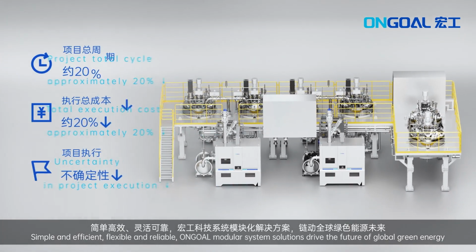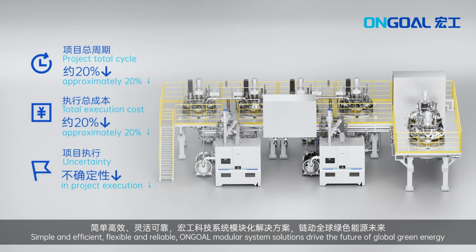Simple and efficient, flexible and reliable, ONGOAL modular system solutions drive the future of global green energy.